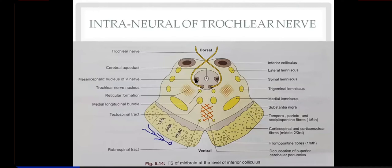And because it has communication with the mesencephalic nucleus, I told you the general somatic afferents coming here will relay here in the mesencephalic nucleus. And the mesencephalic nucleus not only is here, but it also ascends up to the upper portion of the midbrain, and is actually related to the oculomotor nuclear complex, remember?